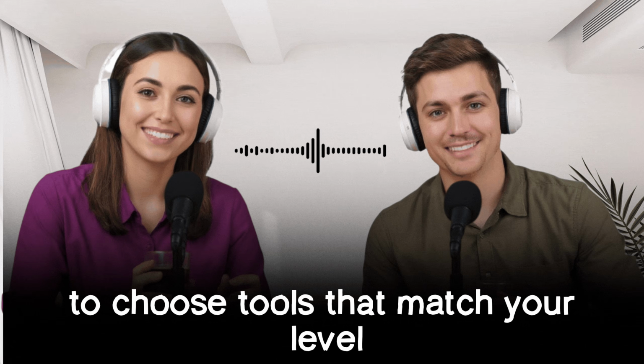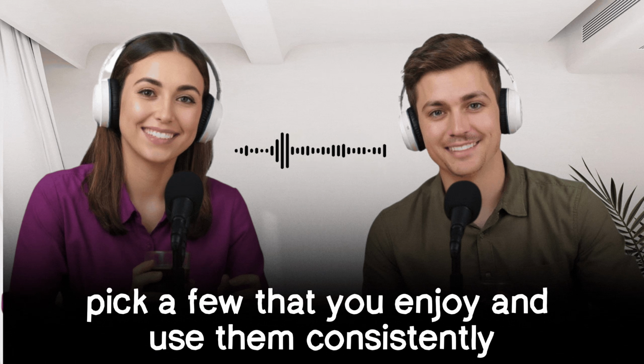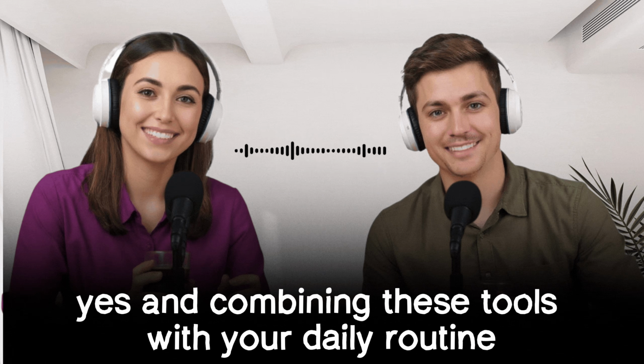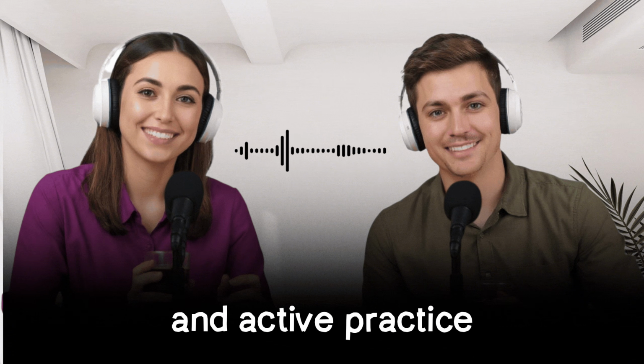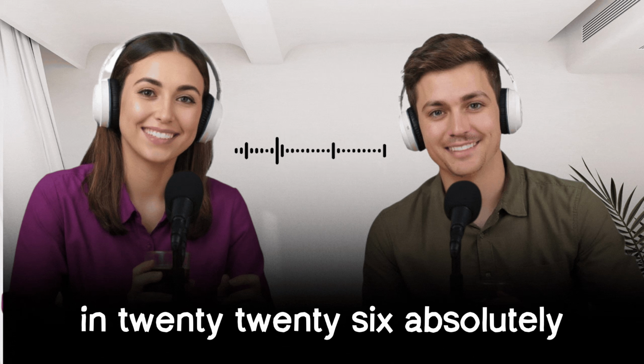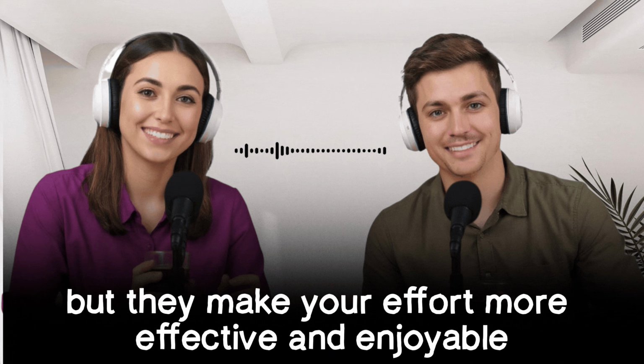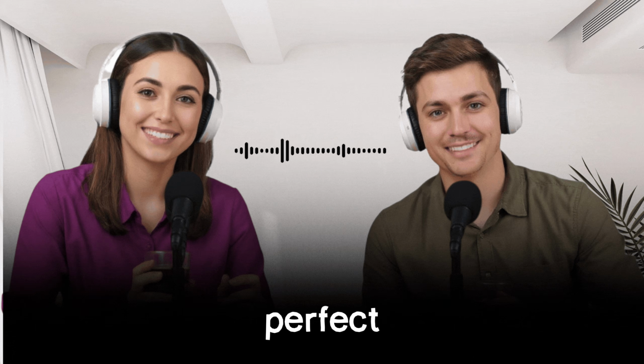The key here is to choose tools that match your level and your interests. Don't overwhelm yourself with too many apps. Pick a few that you enjoy and use them consistently. Yes, and combining these tools with your daily routine and active practice makes your brain super ready to learn English in 2026. Absolutely. Smart tools don't replace effort, but they make your effort more effective and enjoyable. Perfect.